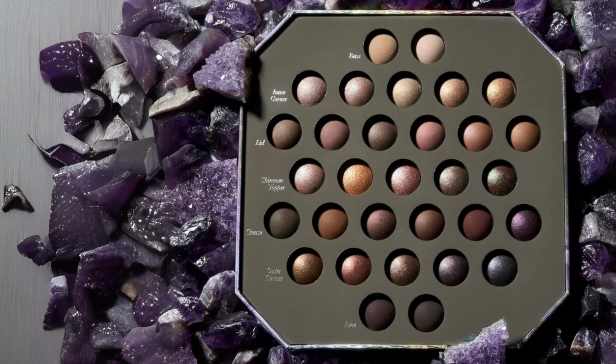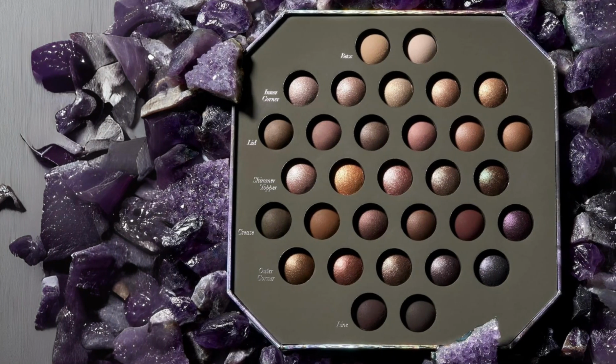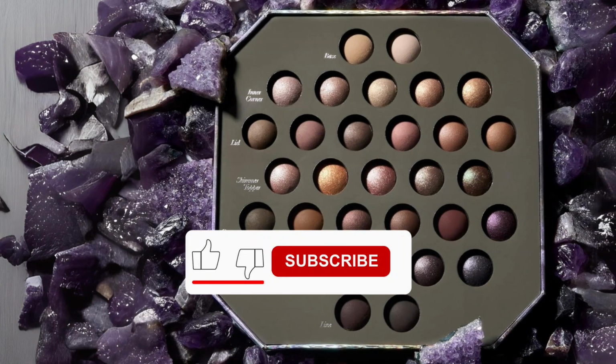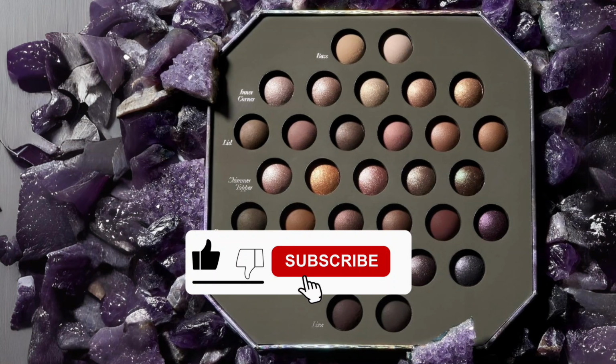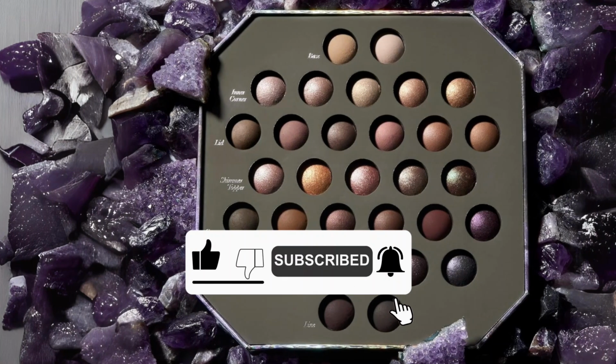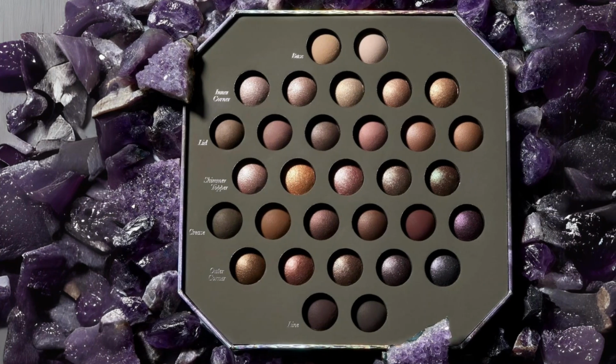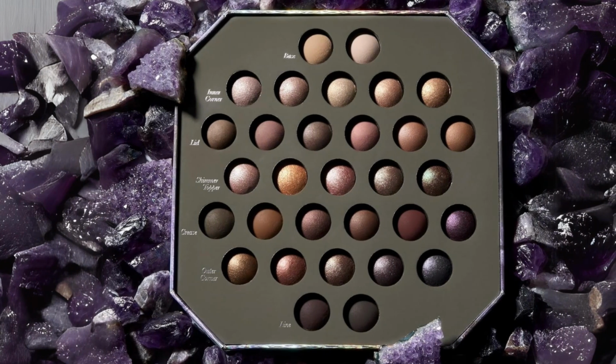Why it's great. The Laura Geller New York The Ultimate Palette Hidden Gems is a must-have for makeup enthusiasts who love versatile and high-quality eyeshadow palettes. With its expansive shade range, diverse finishes, and crease-proof formula, this palette provides endless possibilities for creating stunning eye makeup looks that will last all day.